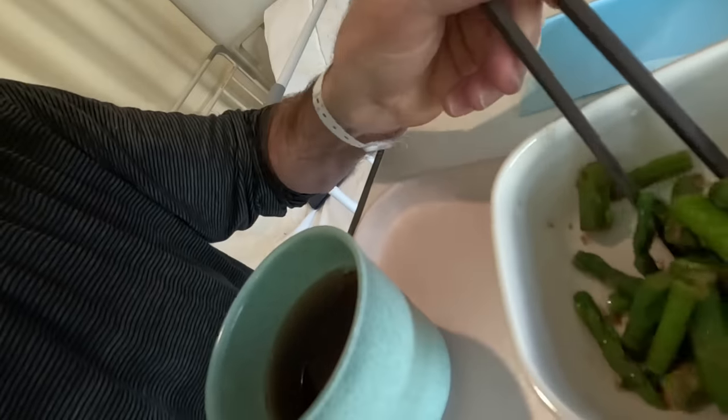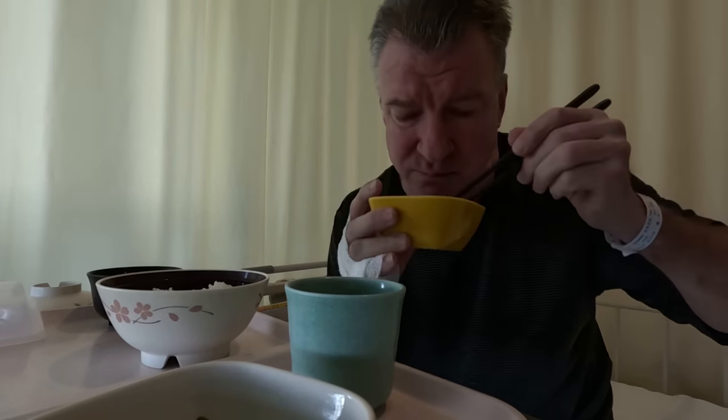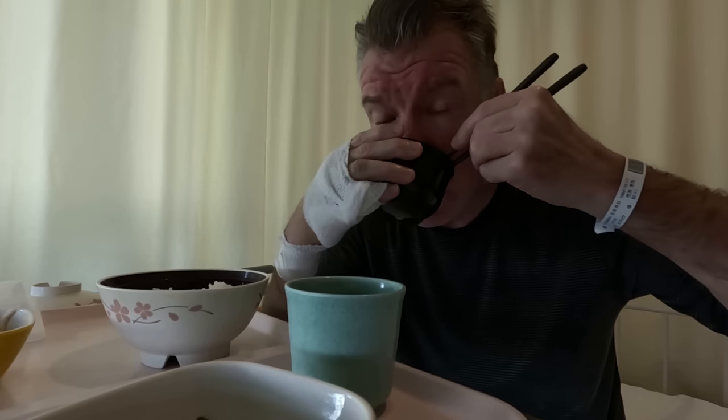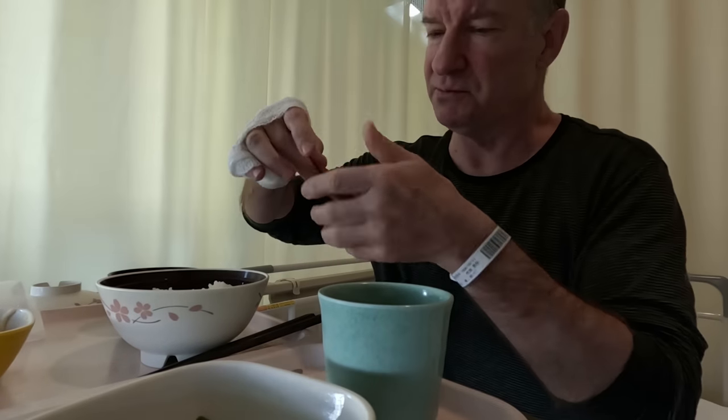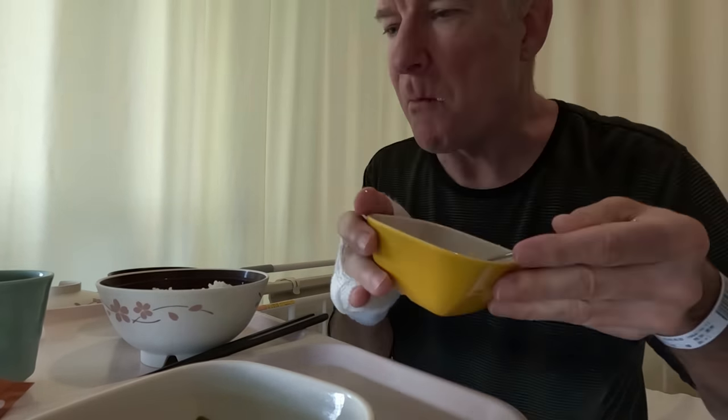Oh, here's a hefty bite. Yeah, asparagus. And it's got the bonito flakes on it. You can see them there. Dry scrambled eggs. Fluffy. They're typically runny in Japan. Good. Let's get some of that tofu. Here's the miso sauce. Let's try that on the eggs. Very interesting. I think we'll take the milk home, save it as a souvenir.